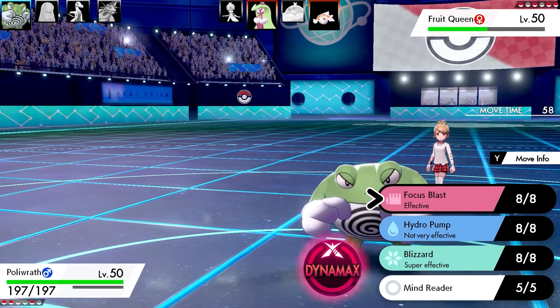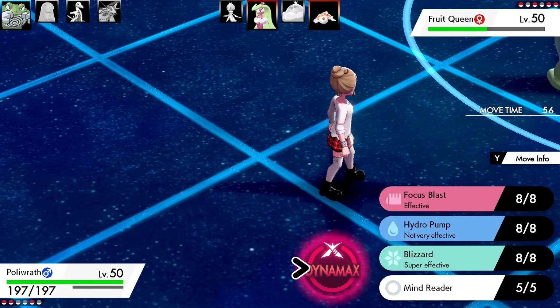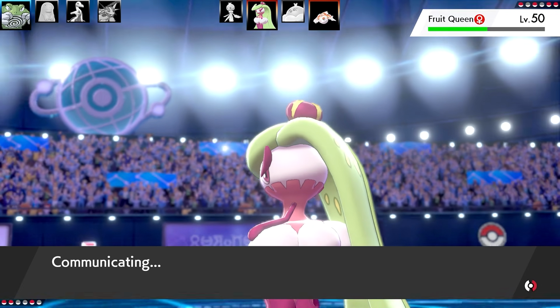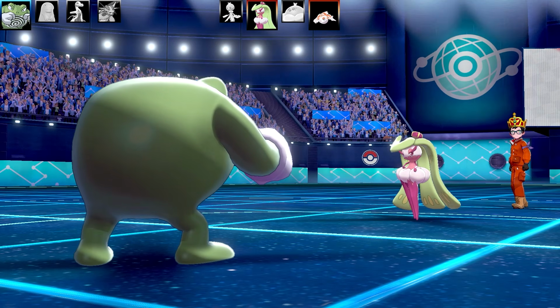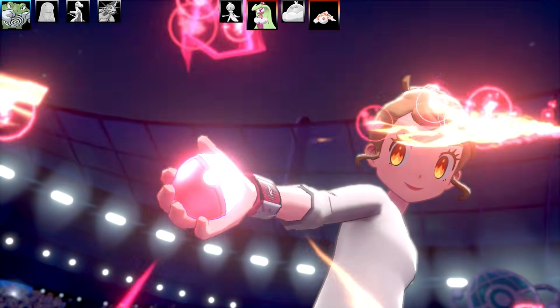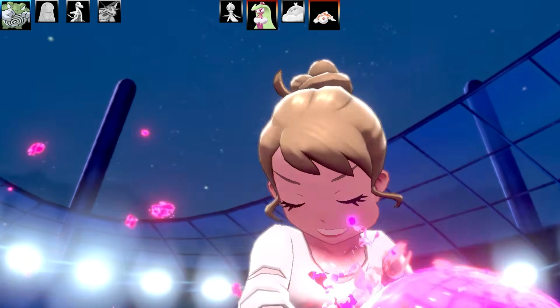Poliwrath, we've already established as based on frog and tadpole and stuff like that. And we're going to go for Dynamax Poliwrath. Oh, I didn't actually get to explain what this moveset was. So this is a Mind Reader, Blizzard, Hydro Pump, Focus Mist set. Ability is going to be Swift Swim, and we got the item as Bright Powder.